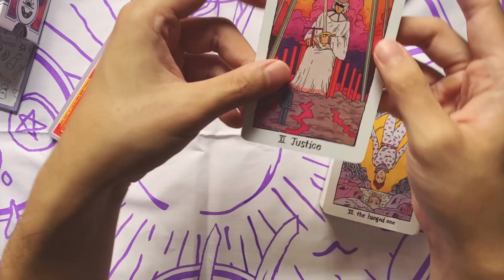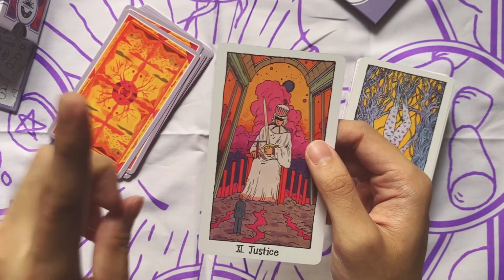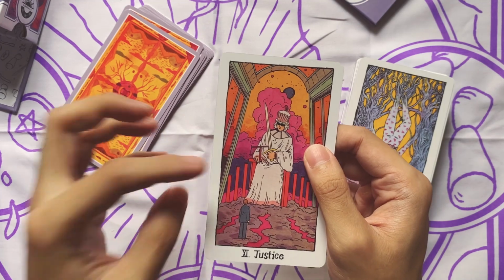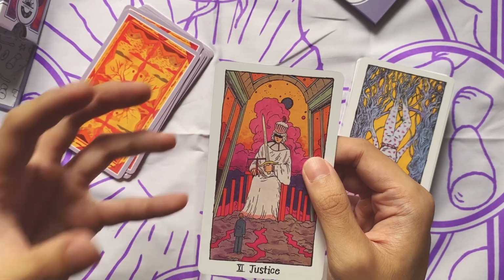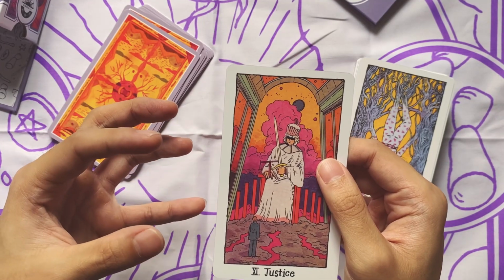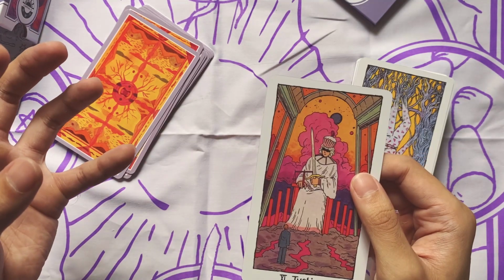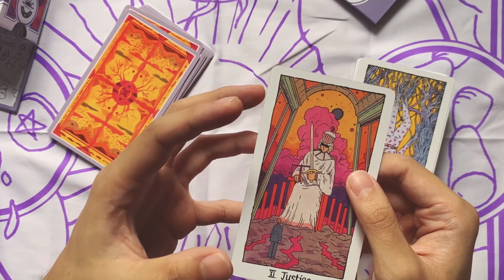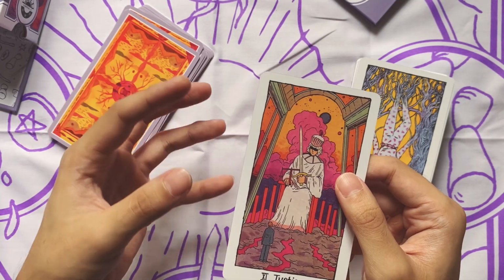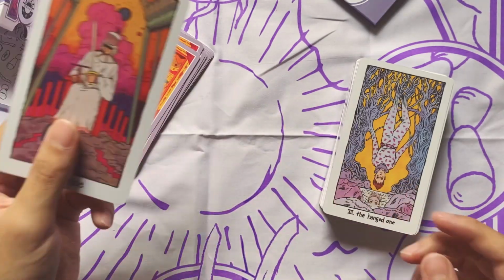Oh, this is great. Justice is great. Why I like this Justice is because now you have a human here waiting for judgment, and I really like that idea. Judgment being so huge and big and imposing compared to how it's in the RWS when it's just a still figure sitting there looking human-sized. This really feels imposing. You can't see Justice's eye, so you don't know how they're gonna judge in the end. It's so interesting. I like this card.